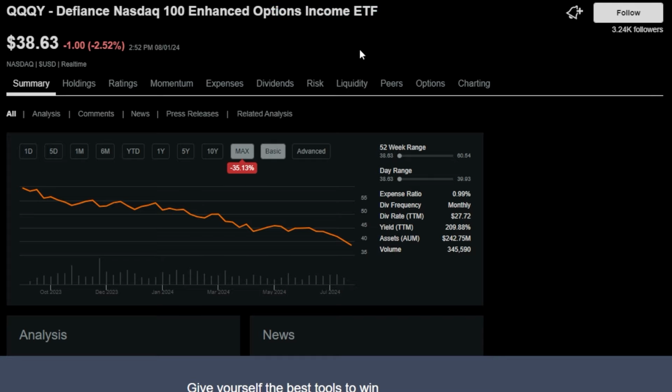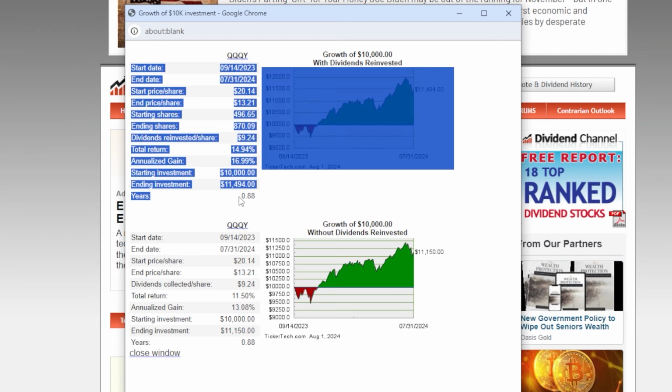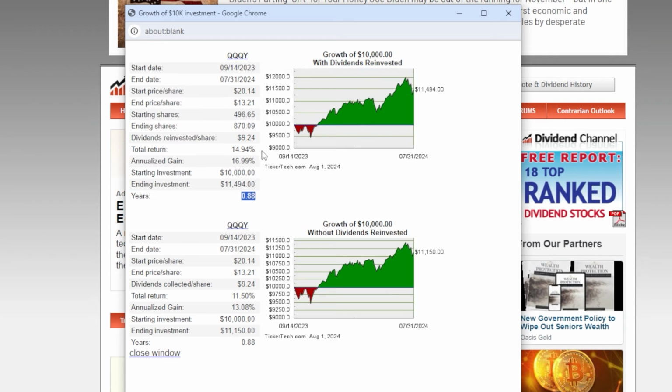This ETF has actually made investors a lot of money, even after the price of it being down around 35%. Now, to be more specific, since September 14th of last year, which is around 0.88 years away, this ETF has made investors a total return of around 14.94%, or an annualized gain of around 17%. Now, keep in mind, this is with dividends reinvested. Let's say you wanted to spend those massive distributions along the way. Then you would have only had a total return of around 11.5%, or an annualized gain of around 13.08%.